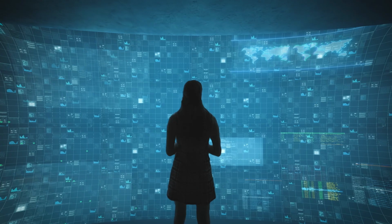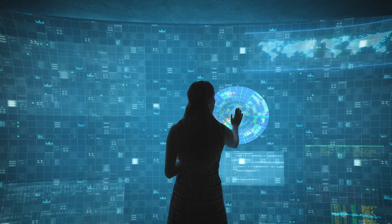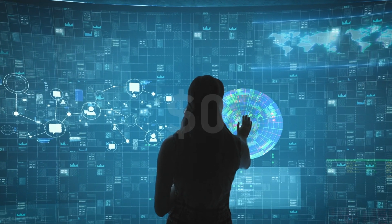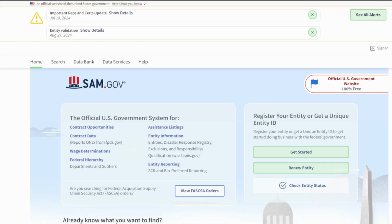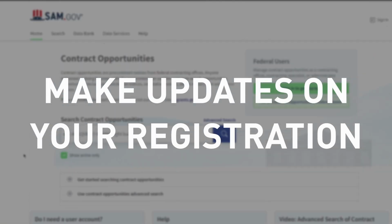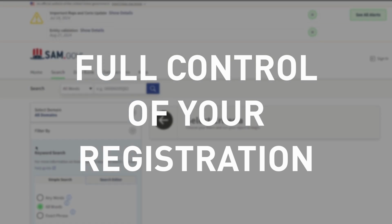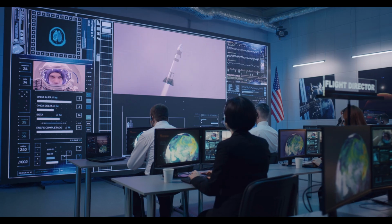You're taking the initiative to research and watch videos about this topic, so you're clearly interested. Why not take the initiative by registering in SAM.gov? It costs you nothing. The SAM.gov website is a website that you, the owner of the small business, should familiarize yourself with. You need to be able to navigate this site. You need to understand what you are registering for. You need to have the flexibility to make updates on your SAM registration whenever you want. You need to have full control over it. All of this just so you can land your first contract.